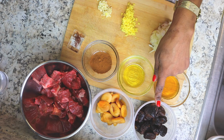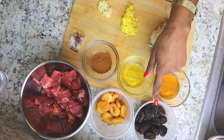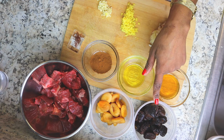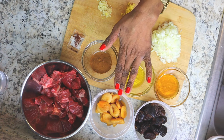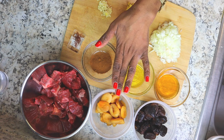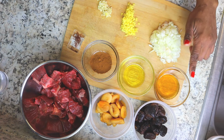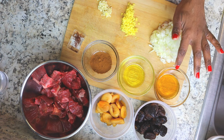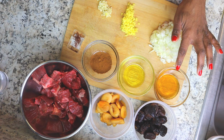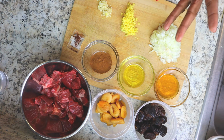Back here, I've got a cup of dried pitted prunes that I soaked for 1 hour in some water. This is also some dried apricots that I soaked in lukewarm water for 1 hour. This is one tablespoon of honey, which I'm gonna stick in the microwave because it calls for runny honey. And of course, we're gonna do a little salt and pepper to taste.